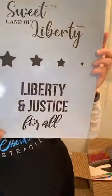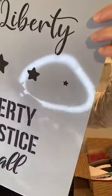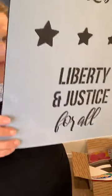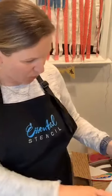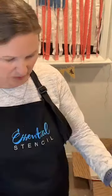Sweet Land of Liberty, you get 4 different size stars here to work with from very, very little to very big. And then Liberty and Justice for All. And then there's one more. Yes, one more in this set. So these are all 12 by 16. So they're a pretty good size. And there are a lot of designs on it.